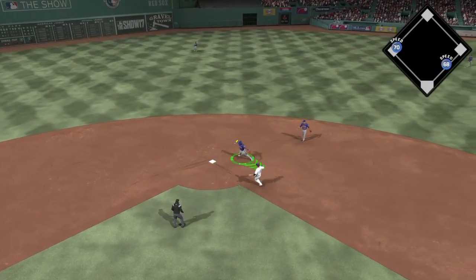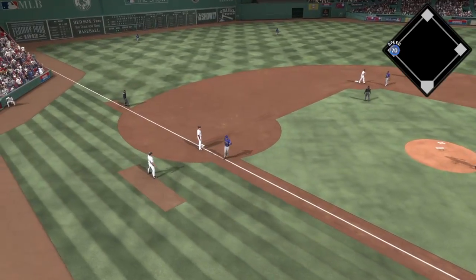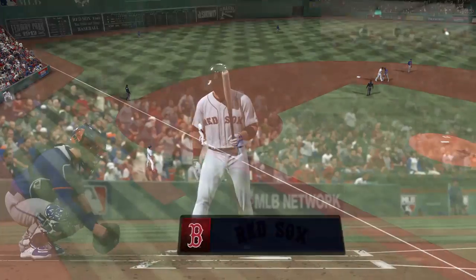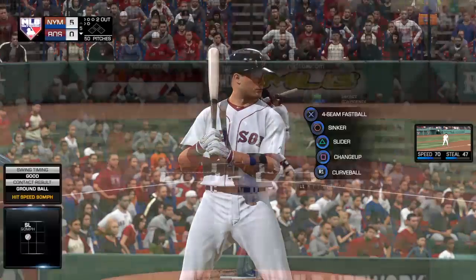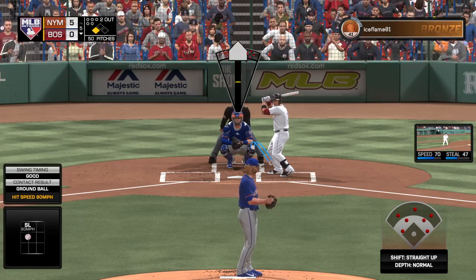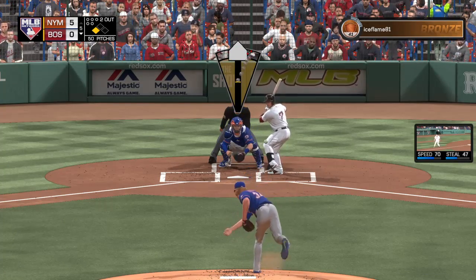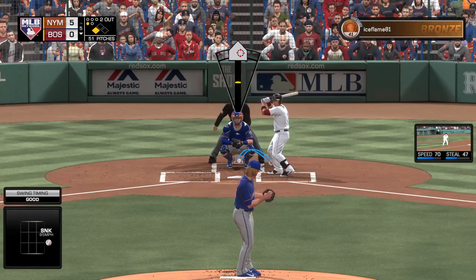Drilled right back up the middle. Step on the bag for 1. On to first, and they get the double play. In now, Christian Vasquez. Looking to put the ball in play here. He went down on strikes in his first at-bat. And that's by him. It's 0-1. Well, he got a big double play ball right there.